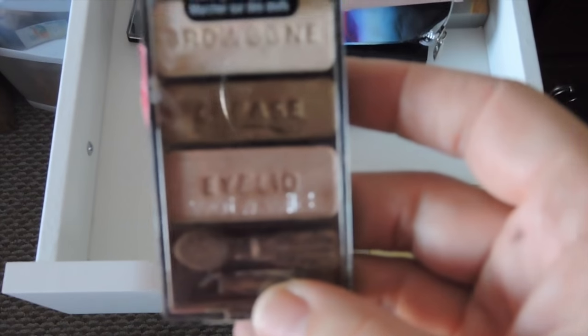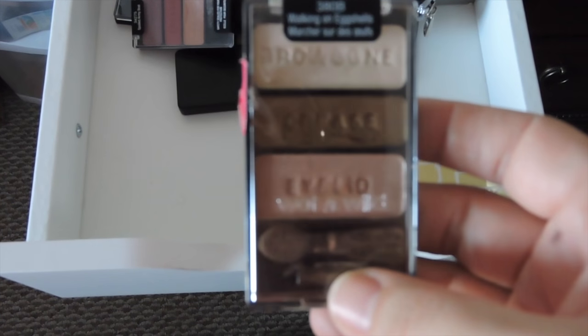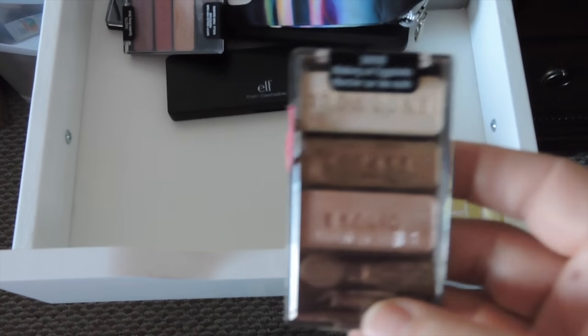The next one I have is Walking on Eggshells, and it's super dirty, but this is so beautiful. This is like another really famous little trio, and I love this one. I'm going to be keeping this.